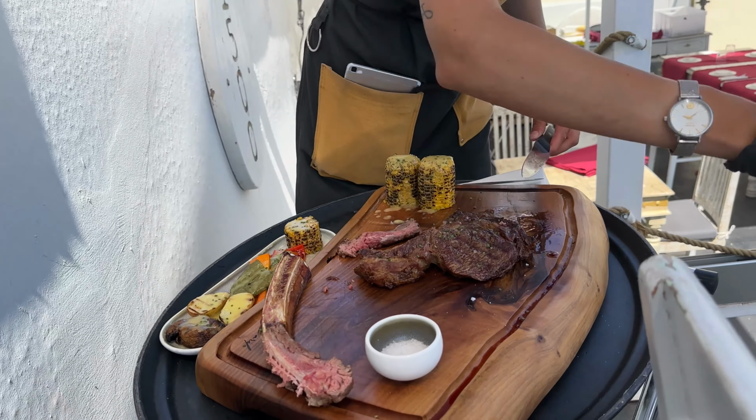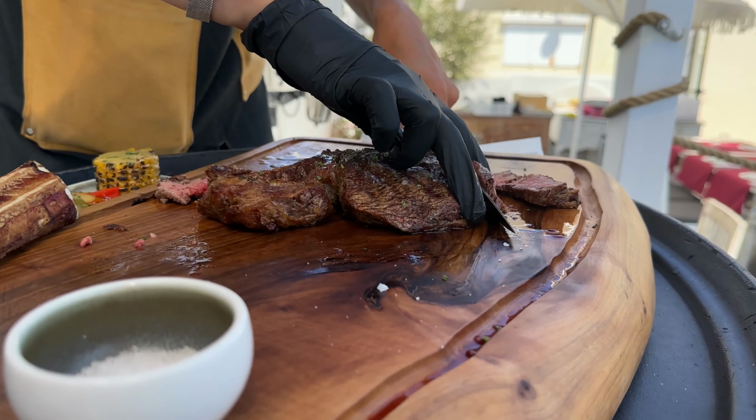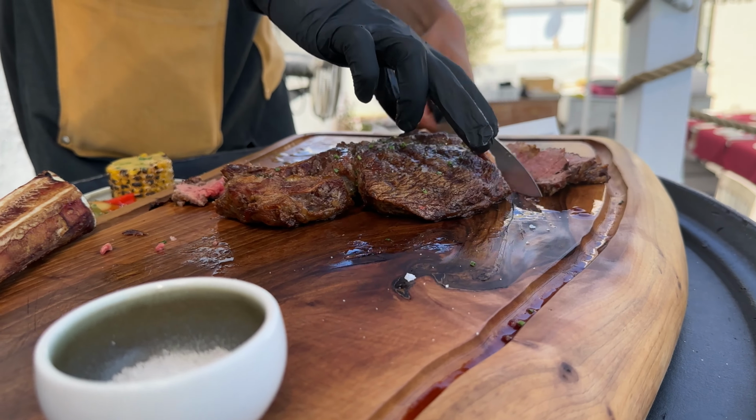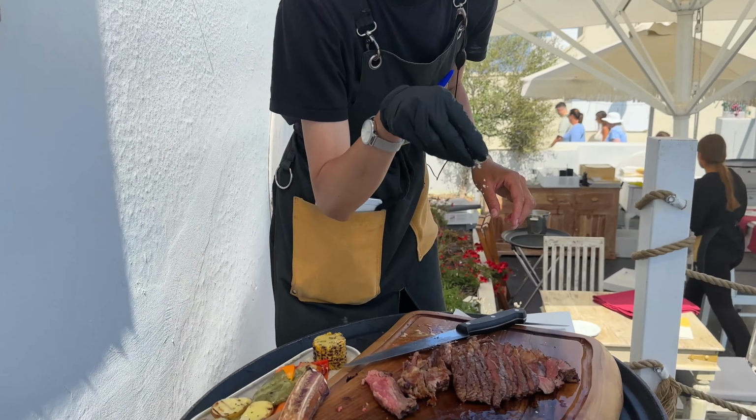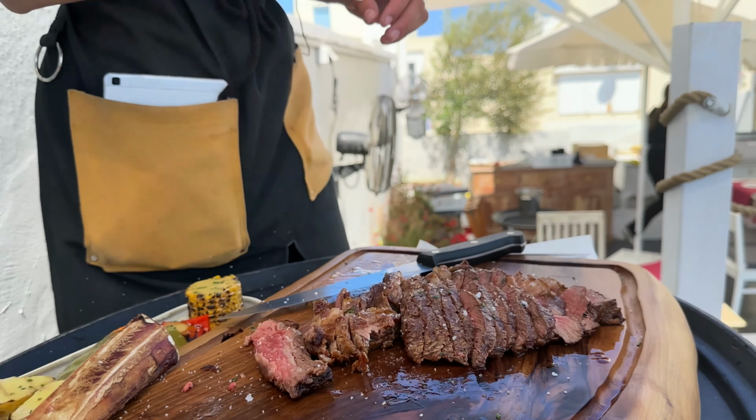Okay, so you have some pork. Again, healthy dinner. Yeah. What do you think, bro? Look at that. Boom, that's how we get down.